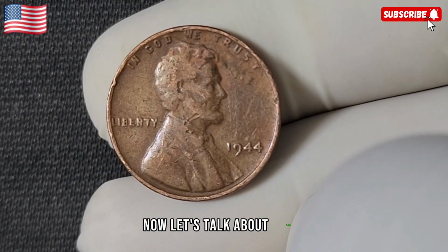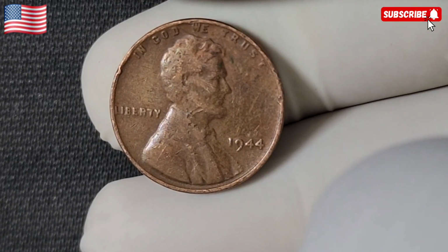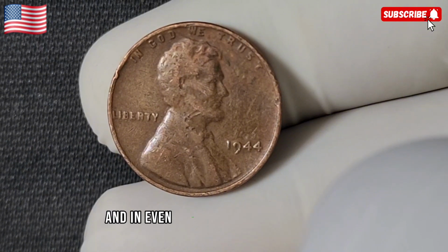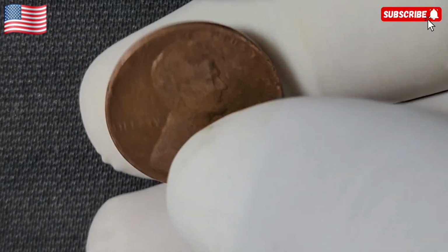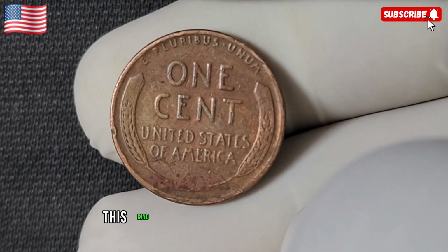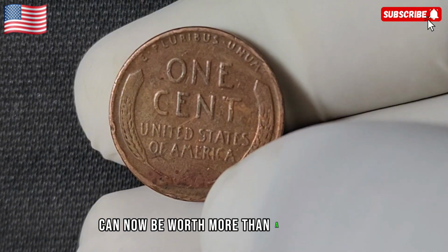Now let's talk about value. The market for high-grade 1944 no mint mark Lincoln Wheat pennies has exploded in recent years. Verified examples in mint condition have sold for as much as $63,960 and, in even rarer top-grade cases, have reached up to $120,000. These numbers are real and based on actual auction results from some of the most respected names in numismatics. This kind of value shows how important quality is when it comes to collecting, and how a coin that once bought a stick of gum can now be worth more than a luxury car.